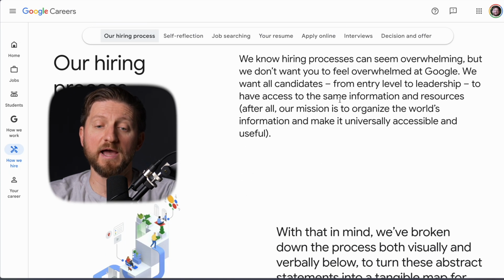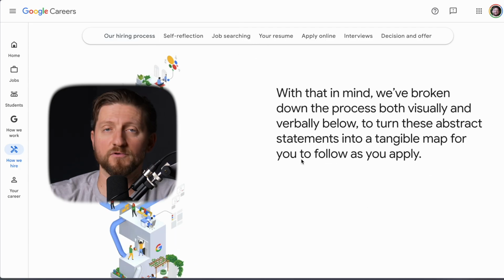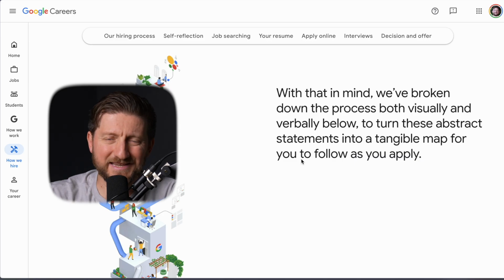First, they're talking about the hiring process. They want to make it as clear as possible, and that is true. If you're ever unclear about what to do, you can just ask your recruiter. Most of them are pretty friendly. They're on your side. So just engage them and ask them for help along the way.